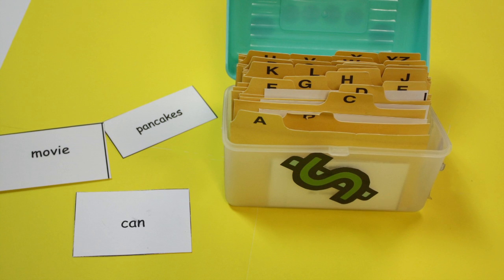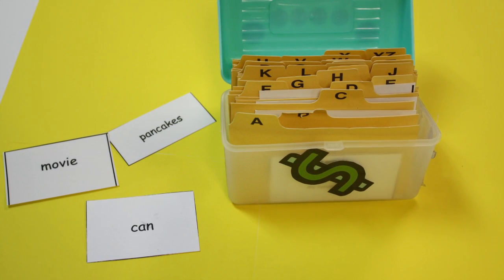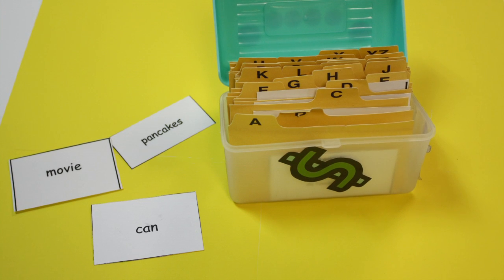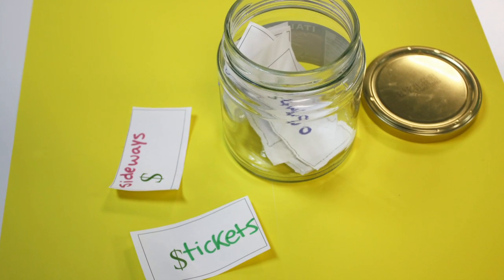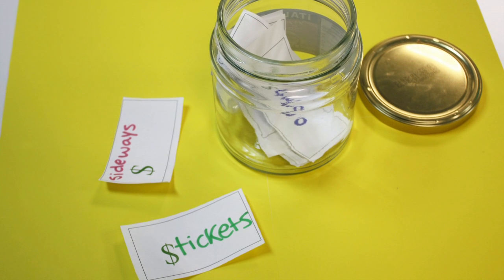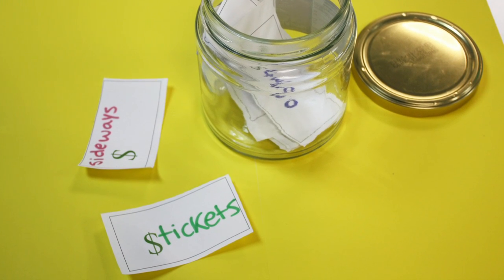Over a couple weeks, try to assess which words your students read correctly. If you notice that your students read a word 3 to 4 times consistently correct, it's time to put that word in their word bank. A word bank is any container that you use to put the words in that your student knows and has put into their long-term memory.